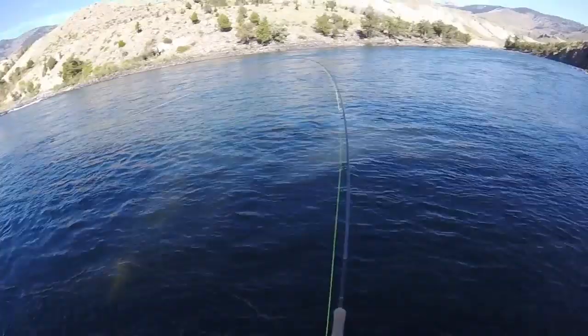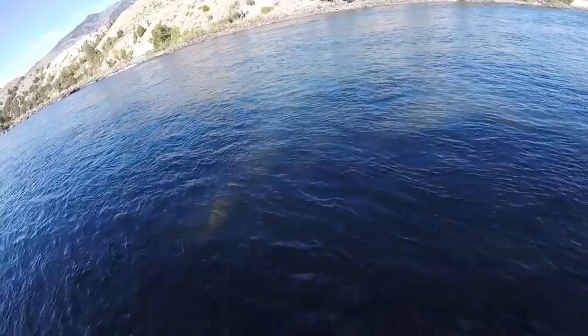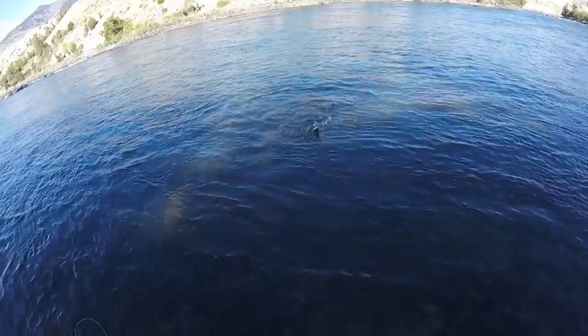This is on a size 20. And you don't think I'm taking... you could prove me wrong. I don't. And it's a whitefish.